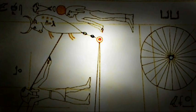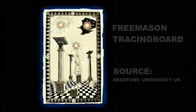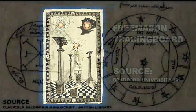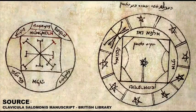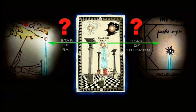My hypothesis begins with the Senma tomb in ancient Egypt, a symbol of a circle and a dot, and its connection with the Freemason tracing board on record at the Bradford University in the UK, and the same phenomena of a star and a ladder coming from it, or a beam of light, in the Solomon key parchment. 3 documents, 3 showing the same pattern of a star with a beam of light or ladder. There is a connection, and this is my hypothesis.